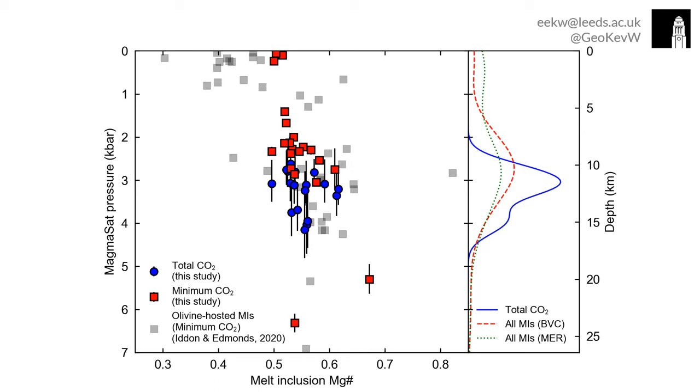Here we see that the majority of data, both from my part of the rift and elsewhere, plot above 15 kilometers depth, and those for which total CO2 is known plot in a very narrow band between 10 and 15 kilometers. And that suggests that melts underneath the Boku volcanic complex are focused within this very specific, very narrow depth range in the mid-crust.